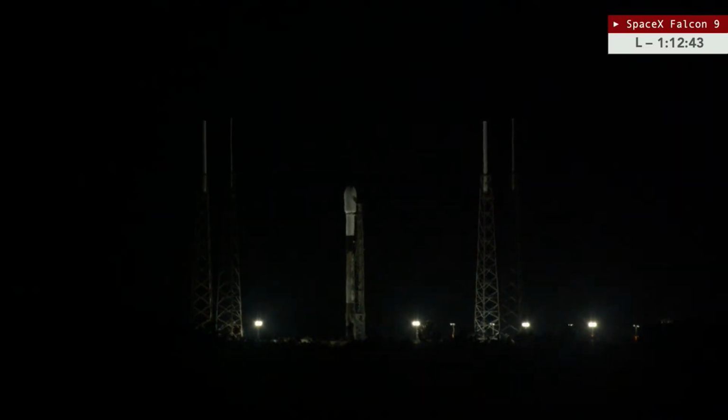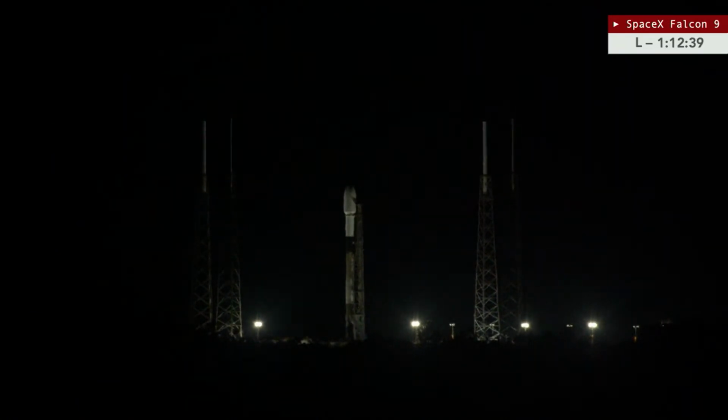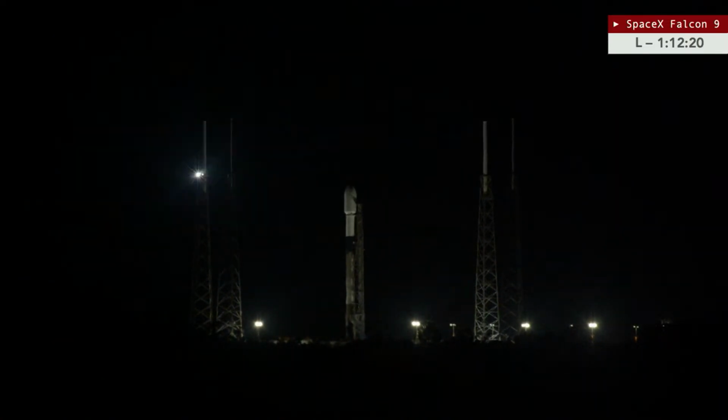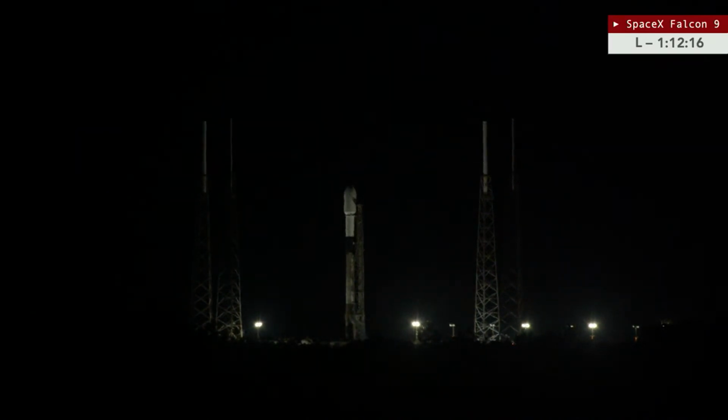The only concerns were with liftoff winds, ground winds here at the Cape. It is breezy tonight, but those winds are currently observed under the limit for a Falcon 9 launch. And there are mostly clear skies overhead as well, with a full moon looming over the eastern horizon above the launch pad from our vantage point. We're about 4 miles away from the Falcon 9 rocket as SpaceX counts down 1 hour, 12 minutes, 20 seconds until liftoff. My name is Stephen Clark.